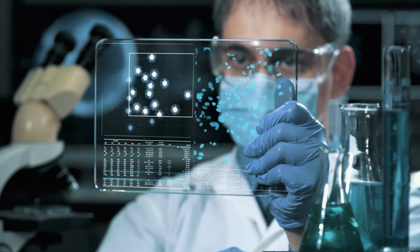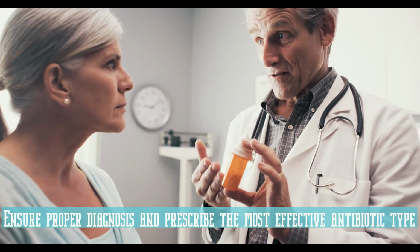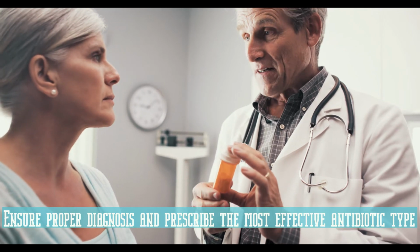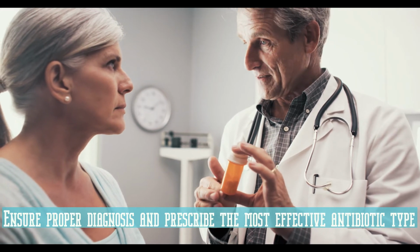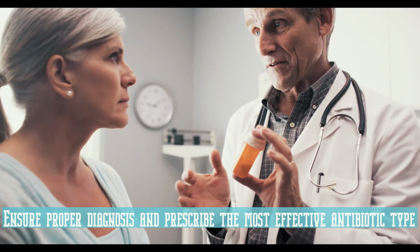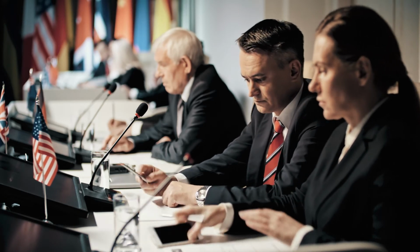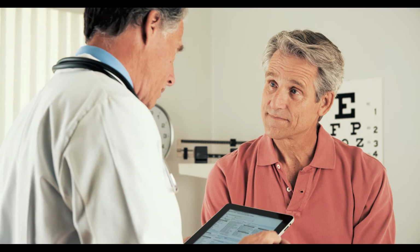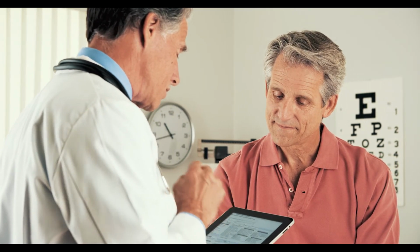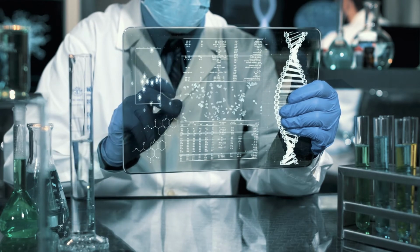So what can we do to deal with these superbugs? An obvious step is to stop unnecessarily prescribing antibiotics and ensure a proper diagnosis to determine the most effective antibiotic type. But this is easier said than done. Government-level regulation is necessary to ensure fair use of antibiotics. At least, we as individuals can take steps and ask our doctors whether a prescription for an antibiotic is appropriate and necessary. Additionally, scientists are researching promising new alternatives to antibiotics.